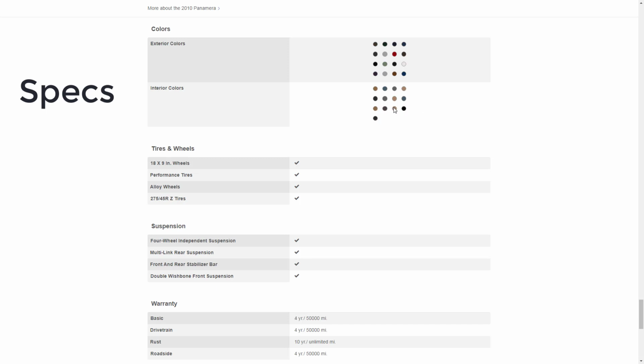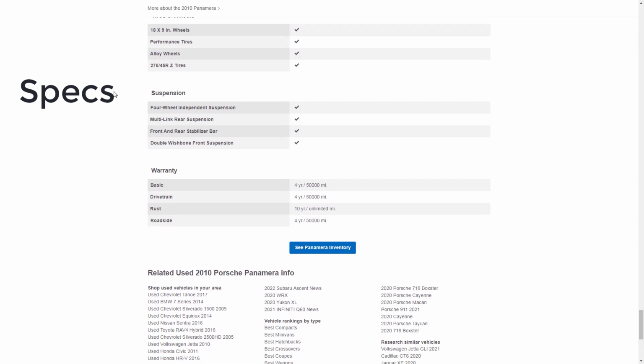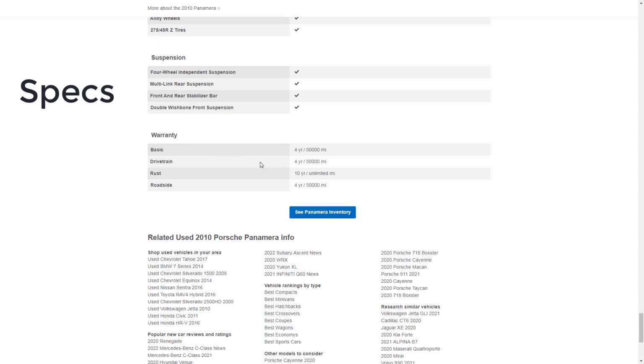Espresso natural leather, Luxor beige in the full leather. You've got the black and platinum gray leather, and then finally you've got just straight black leather. Moving on, we've got tires and wheels. Your standard wheels, as we know, your base model S came with 18-inch wheels. You got the standard suspension stuff, and it had a very standard warranty back in the day.